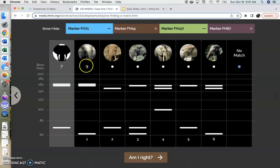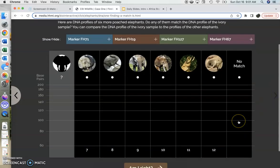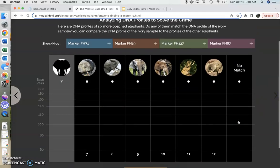And if it really was the same individual, all of the DNA, any gene we look at, any marker, we would see a perfect match. So I don't think there is a match. I'm going to check myself. That's correct, right? So there was not an elephant that matched at every single marker. So they're going to give me a few more options, right? So we're going to do the same thing again.